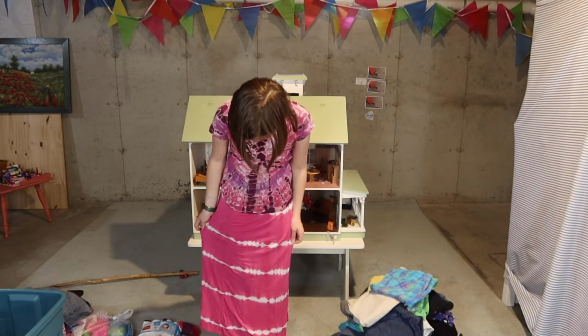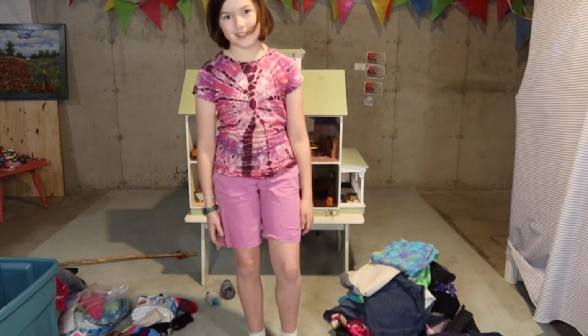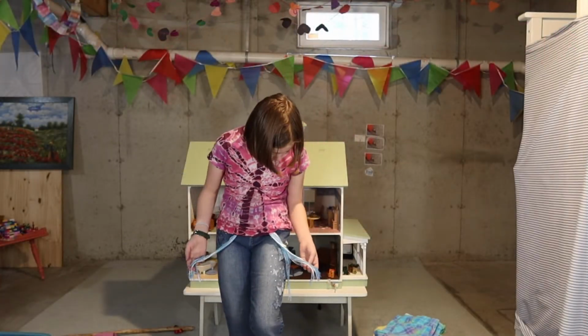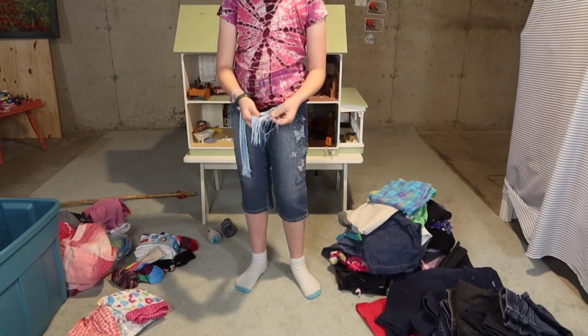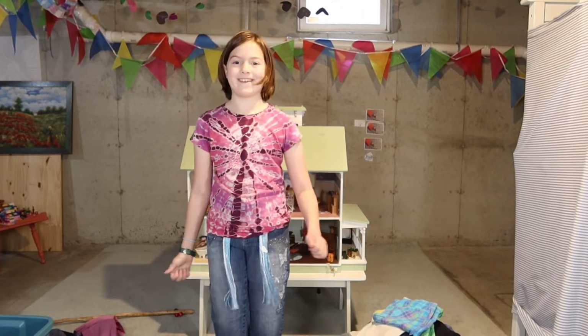This is a pretty nice skirt, and it fits me. So these are a really nice pair of pink shorts, and I really like them. These are a really nice pair of shorts, and they have little white spots. I really like them. So these are a really nice pair of capris. They have some butterfly symbols, and there's this belt thing, and these are brand new, and I really like these.